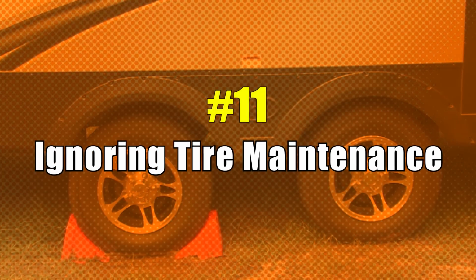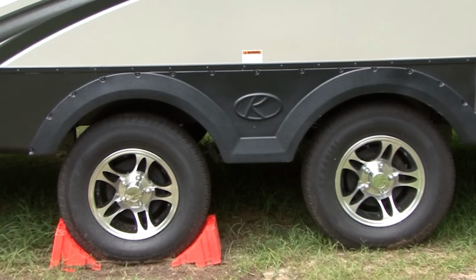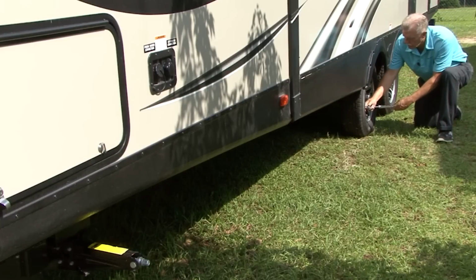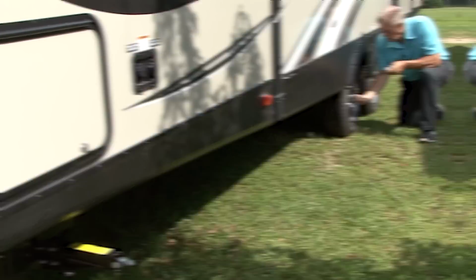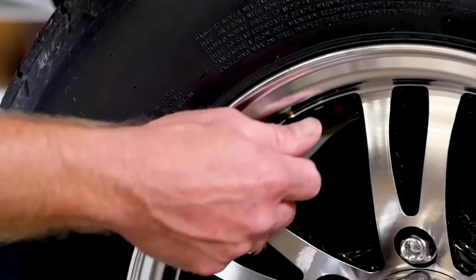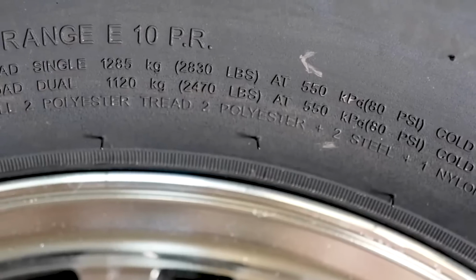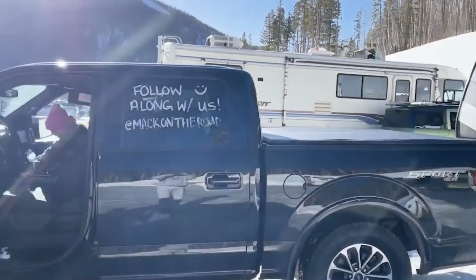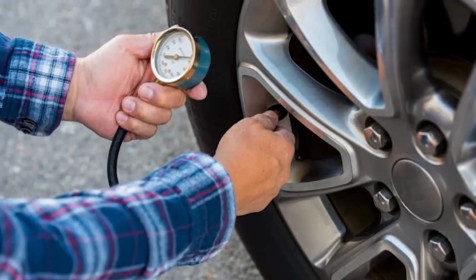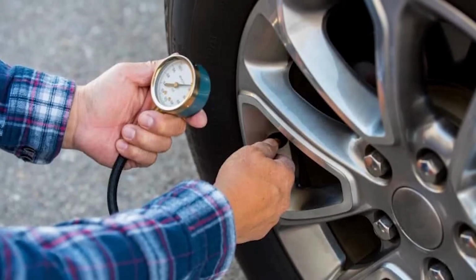Don't let winter catch your RV tires unprepared. Cold weather creates unique challenges for tire performance and safety, but proper maintenance can keep you rolling safely through the season. Here's what you need to know about winter tire care. Temperature drops significantly affect tire pressure. For every 10° Fahrenheit decrease, your tires lose about 1 psi. Underinflated tires not only wear unevenly and waste fuel, but can be dangerous on slippery winter roads.